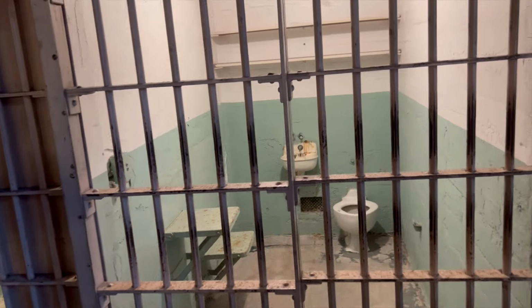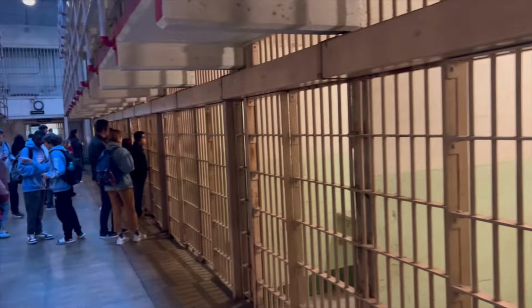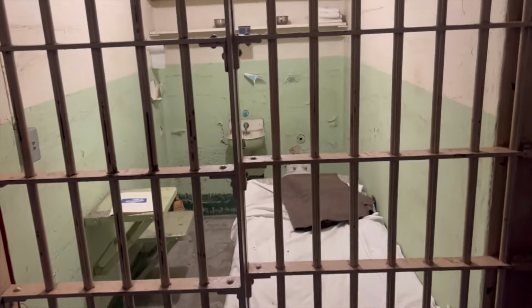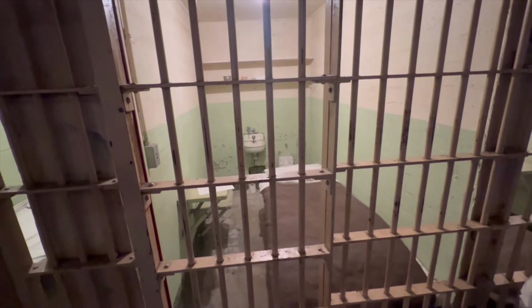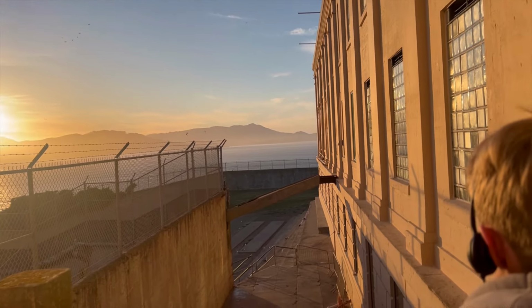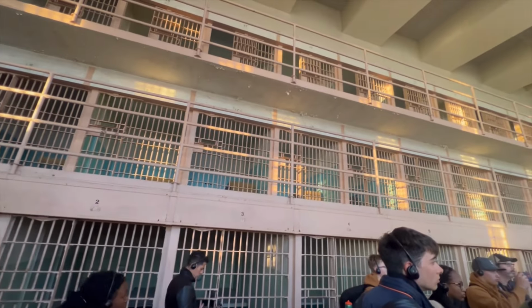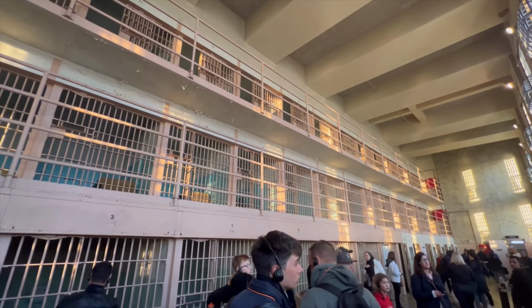You're a number, not a name. This is called Broadway. This is a typical cell. This is the recreation yard. This is cell block D, where the most unruly prisoners were kept.